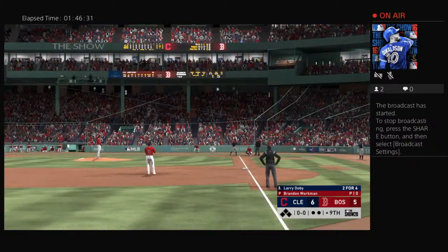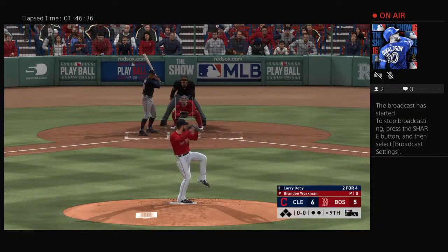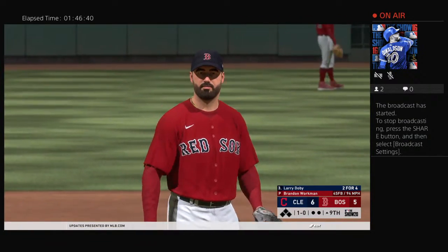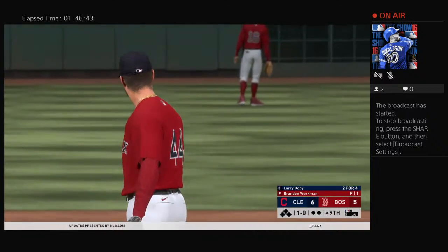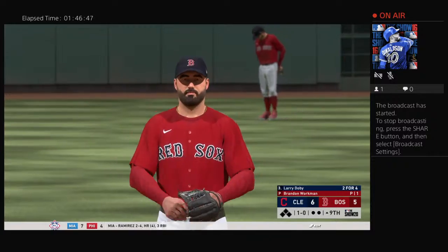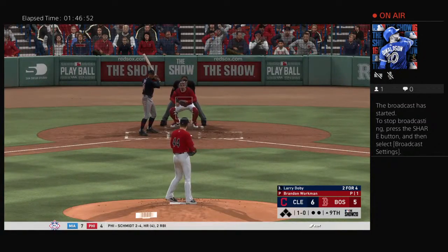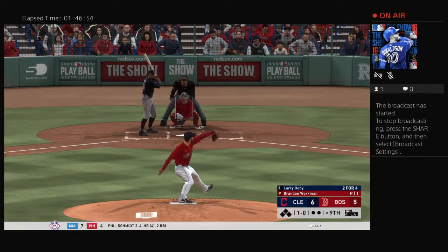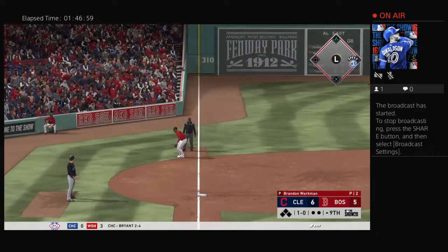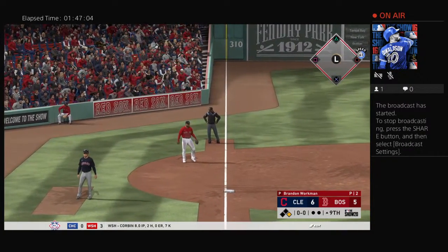Larry Doby. First pitch on its way. Larry Doby is in to start things off as he looks at a ball to start the inning. 1-0. Now here's the pitch. Ripped down the line. A dive, but it's off his glove. And he won't risk the long throw across. He'll hang on to it. It's an infield single.